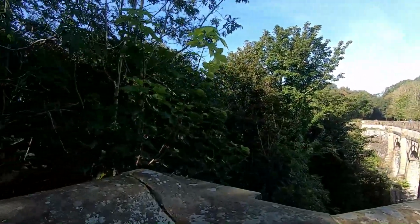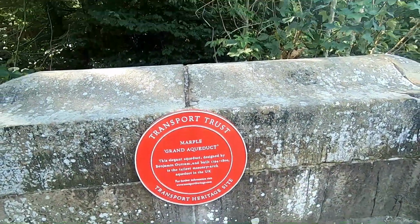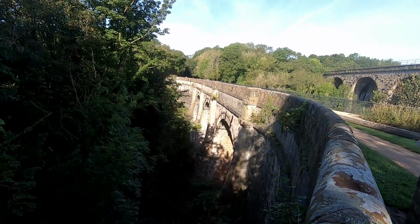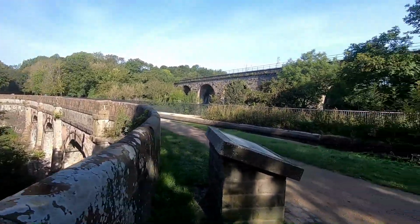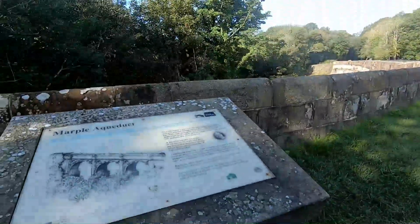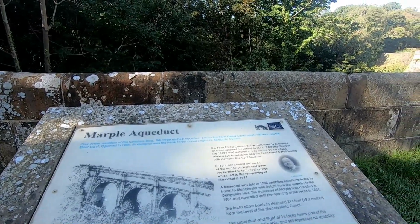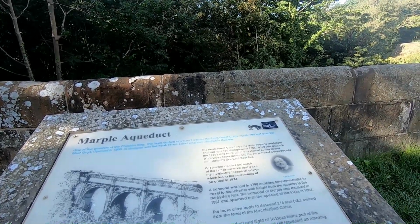Marple Aqueduct. What's this? It's the tallest masonry arch aqueduct in the UK, right here. So it's quite a piece of engineering. This goes over the River Goyt, G-O-Y-T, and it says here when it was built. Opened in 1800. So they built it during the 1700s, obviously. There you go, it fell into disuse in the 60s.